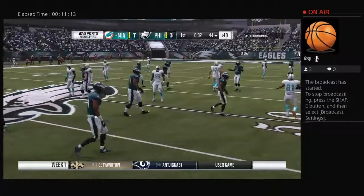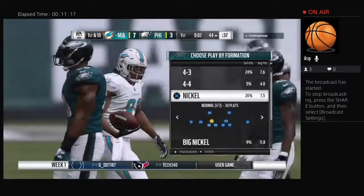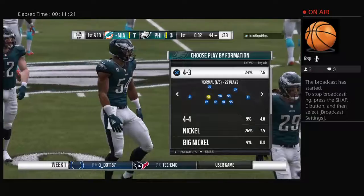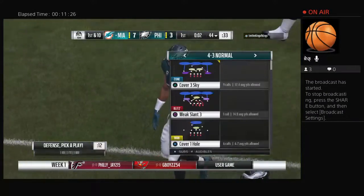Nice job bringing that one back. 14 on the return. And the Dolphins will begin this drive in great field position, 1st and 10. The Dolphins offense now ready to go back out onto the field. And for them, a touchdown their last go-around. Obviously, they'll be hoping to do that again.